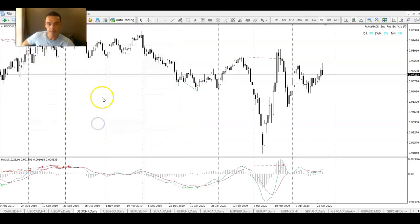What you see in the corner here is the actual automated EA that we have, that takes the MACD divergence signal. So I was looking originally to sell this up here last week, up at 98.9, I think, yeah, 98.8, I think it was.